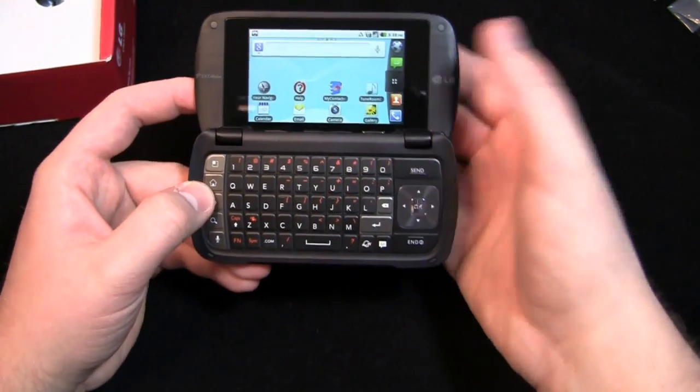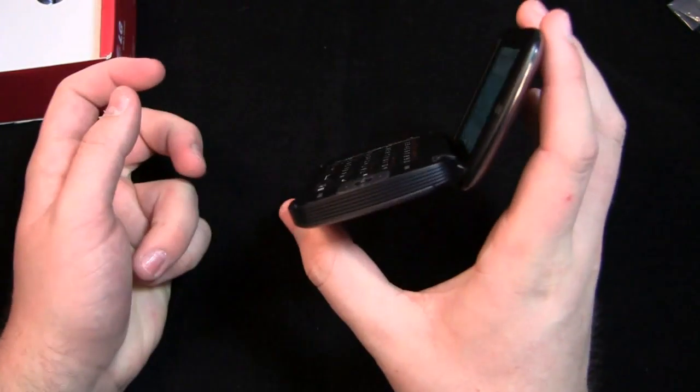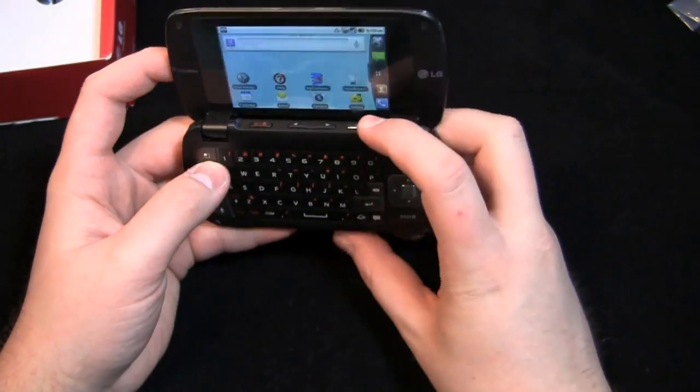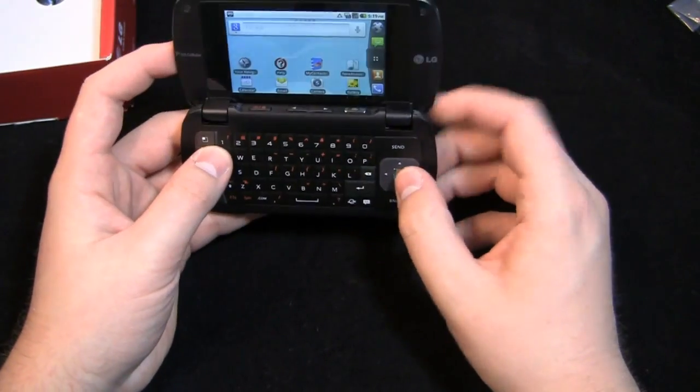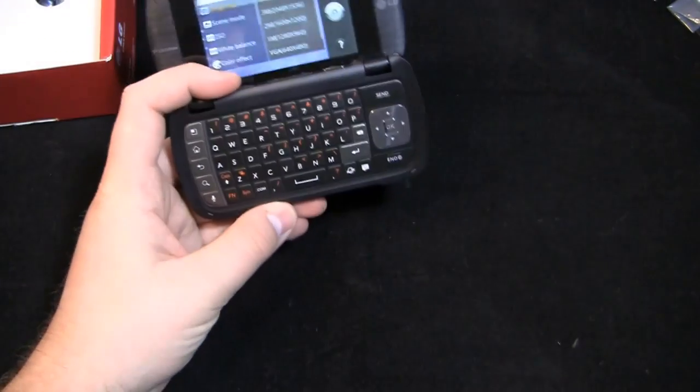Here it is. 3.2-inch display on the inside. Nice big roomy QWERTY keyboard. But in terms of design, it is just like the Envy Touch and Envy 3. Like I said, 5 megapixel camera out here, but it's just cool to see Android. It's very functional, oddly functional, more so than I thought it would be on this form factor.